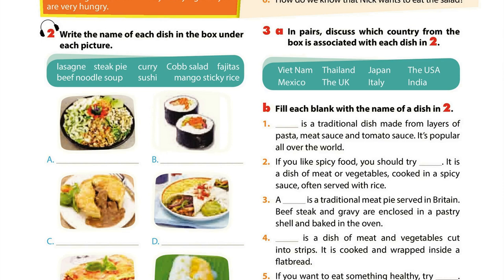Unit 7. Page 8. Getting started. Activity 2. Write the name of each dish in the box under each picture.